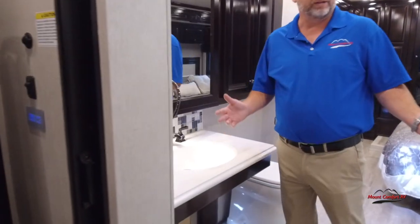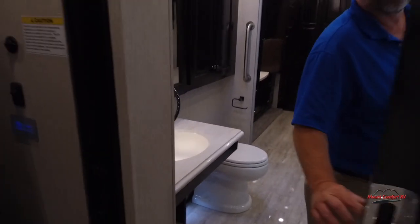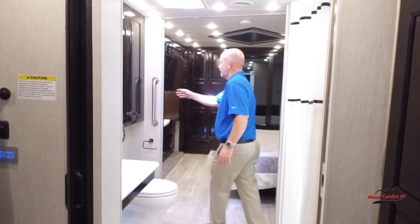All right. We're entering the bathroom. Now, we do have a pocket door here. Hang on for one second. Okay, so we have our privacy pocket door here. So this whole area shuts off from the front of the coach, and we have a soft closed door.